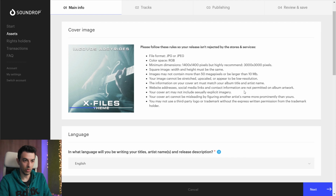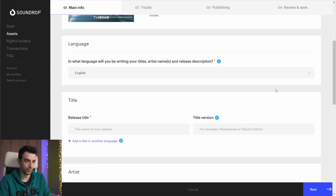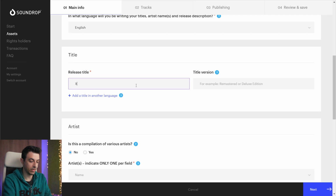Also have in mind that in Soundrop, singles is a subcategory of albums. So you can make an album with one song, which is basically a single. Now our image is uploading and we can go and continue with the process. For this tutorial, I'm gonna be posting a music cover I made, which is basically a music cover of the X-Files theme. So I'm gonna write here, X-Files theme.